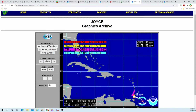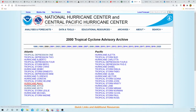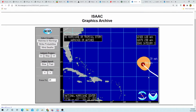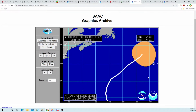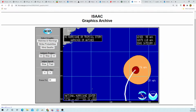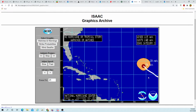I had tropical storm warnings for the southern Leeward Islands. That's Hurricane Joyce. Hurricane Isaac. Oh, it was an East Coast storm. Not an East Coast storm, an out to sea storm. So 90, 120, 140. Oh wow, it was a Category 4. Wow, a Category 4 hurricane.